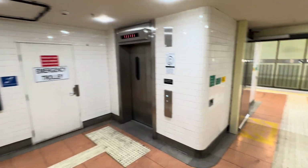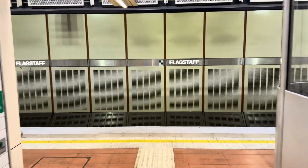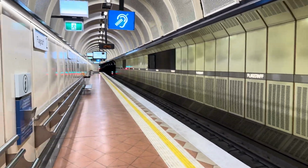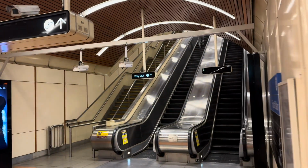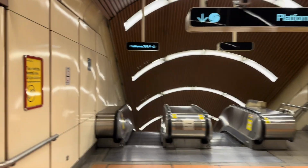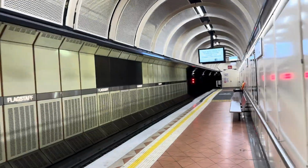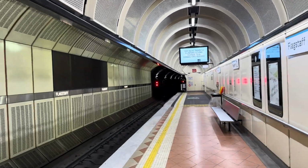That elevator and this corridor gives me London Underground vibes, 100%. Oop. We'll go up there in a second. Oh, we got platforms 3 and 4 down there. We will definitely check that out in a second. I didn't know that. Genuinely surprised by that. Reminds me of Town Hall Station in Sydney. Okay, I think we're gonna go downstairs now and see the other platforms.